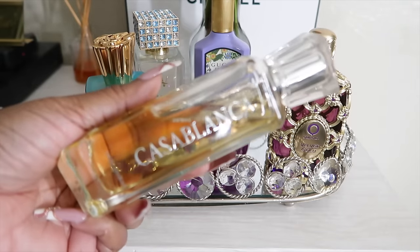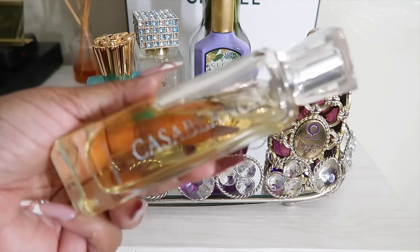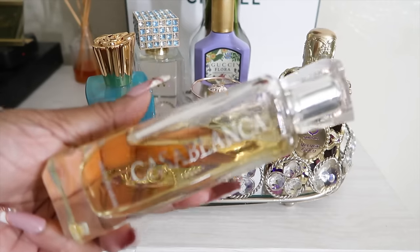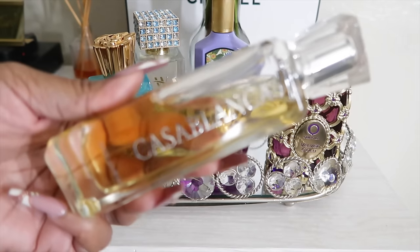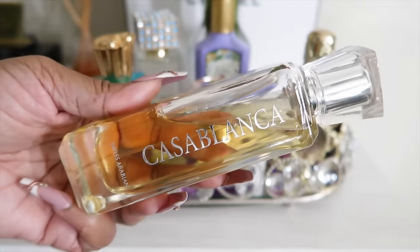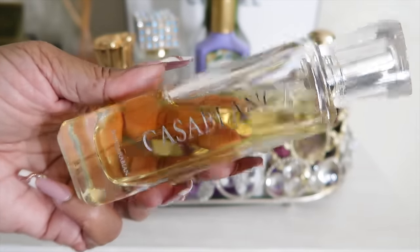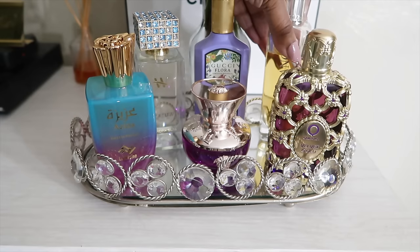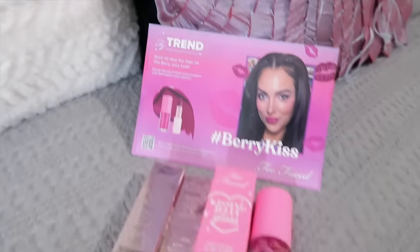And this is none other than the Casablanca made by Swiss Arabian. Boy, let me tell y'all something. One of y'all thought I sold this. It gives very much fall candy, caramel, apple. Oh my gosh, get it. It's on Amazon for like $50. So that's our tray. Oh, hey, Too Faced.